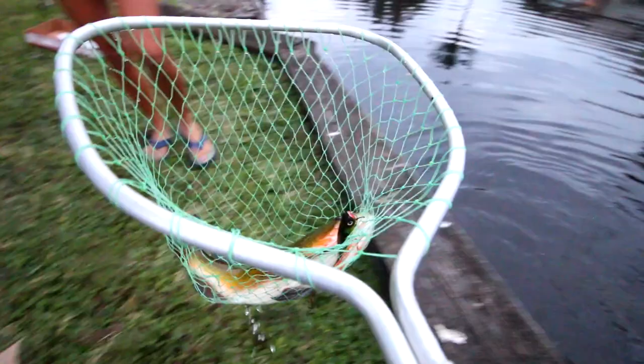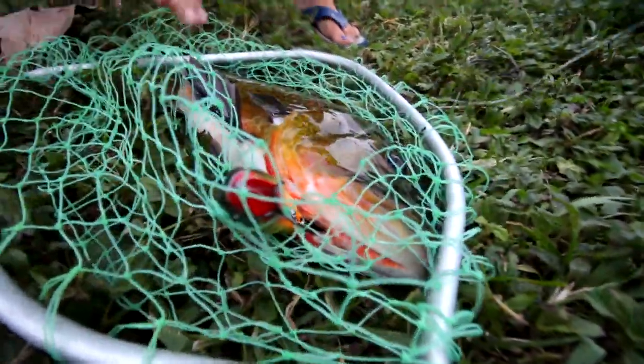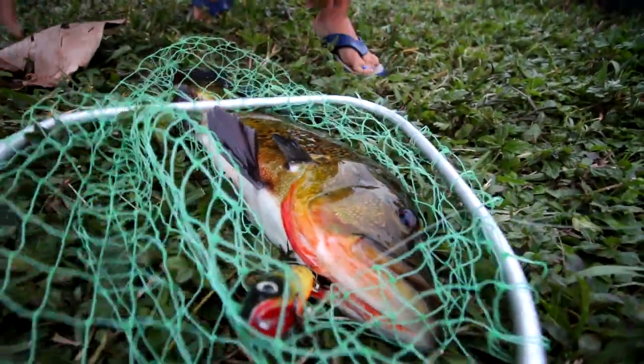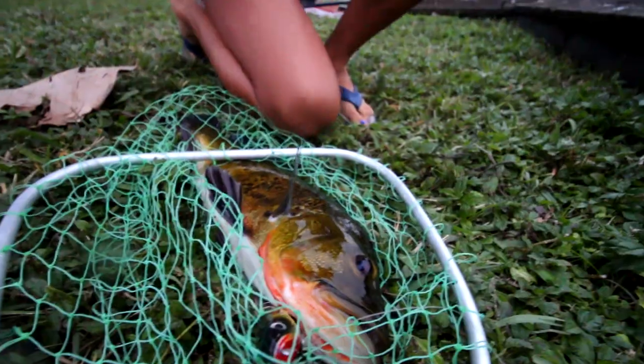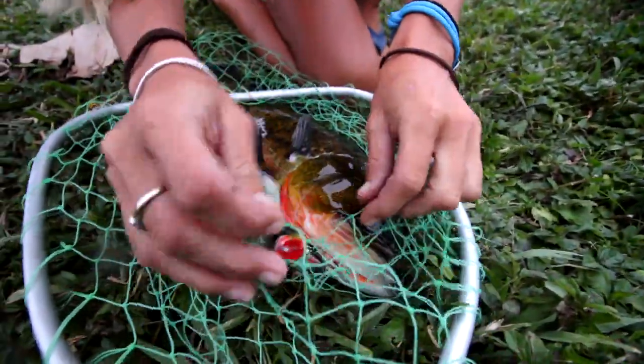Boom! Look at that fish! That's the size of the fish I've been seeing in the backyard. I don't think he's the biggest one, but this has got to be a 4-pounder. This is my PR, personal best bass, artificial topwater in my backyard. What?